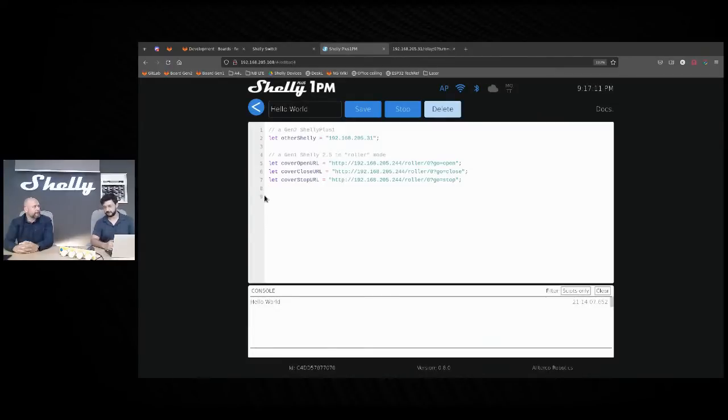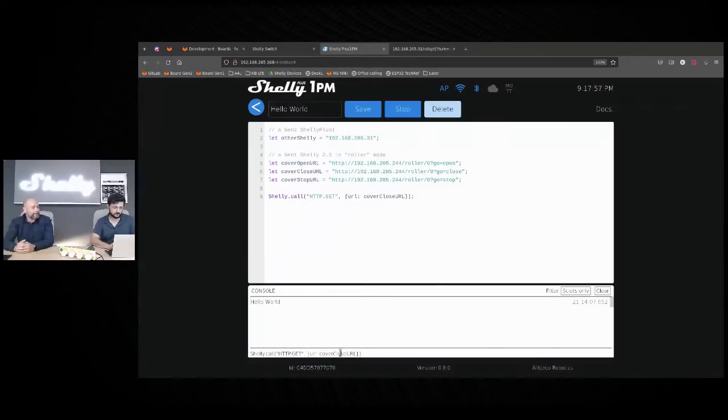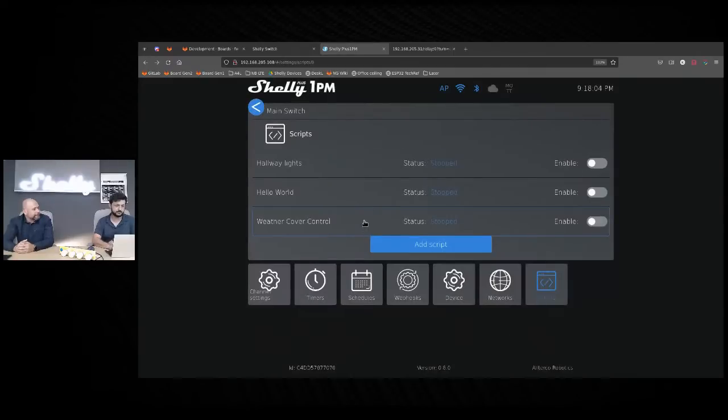Let me show you how you can invoke the HTTP client and do an HTTP query. Again, using the RPC interface, we call HTTP get, we give it the parameter, and we probably want to say open the cover behind me. No? Well, maybe close it then. Yeah, we need to close it up. Yep, it's closing. The same thing can be injected again. Yeah. That goes the other way. I'll stop that script. I'll show you something more involved.